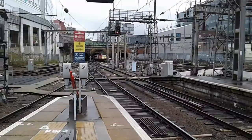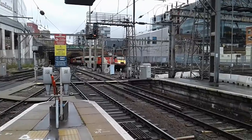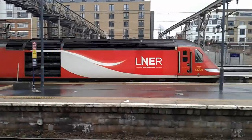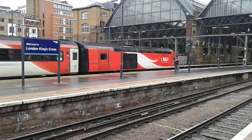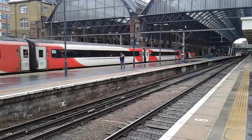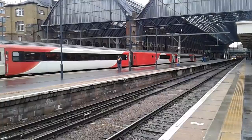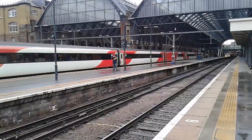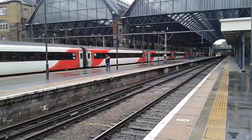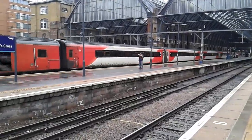Okay, the next train to arrive is a late arrival from Edinburgh Waverley in the form of an LNER HST. Leading the way is 43299. And again, a near standing service. A couple of dirty Mark 3s on the rear, and the HST on the rear is 43295.